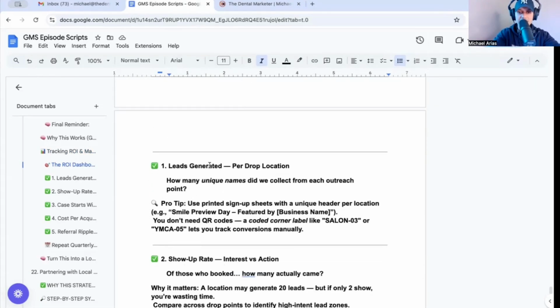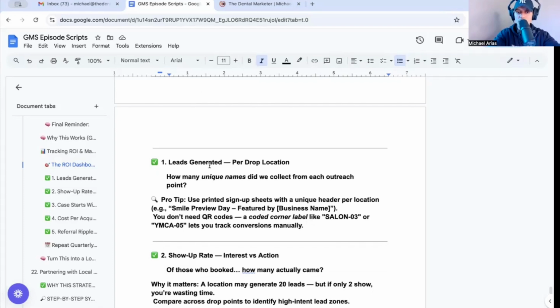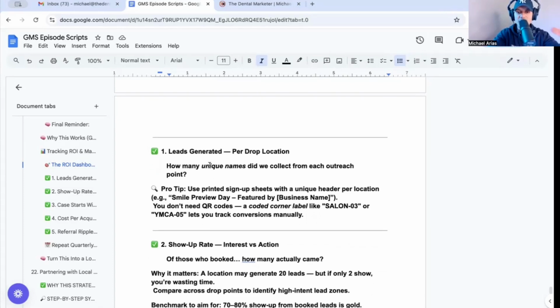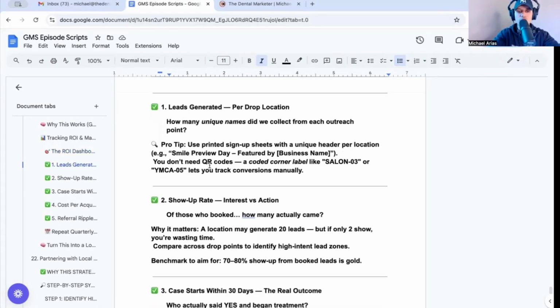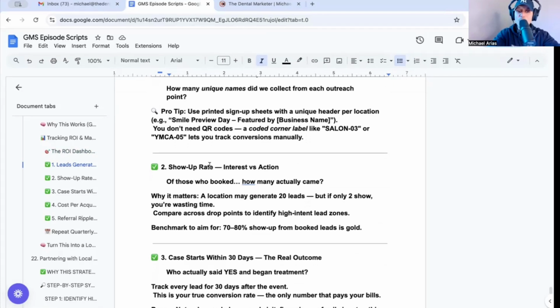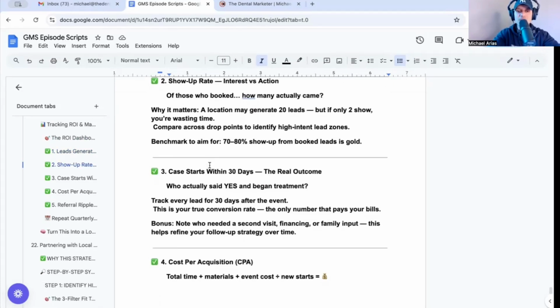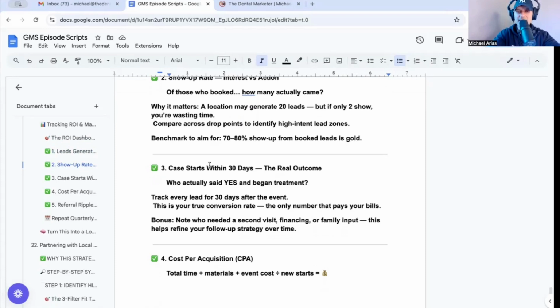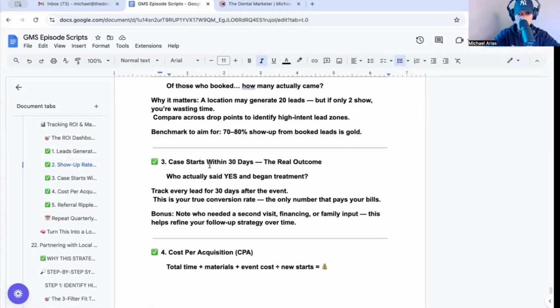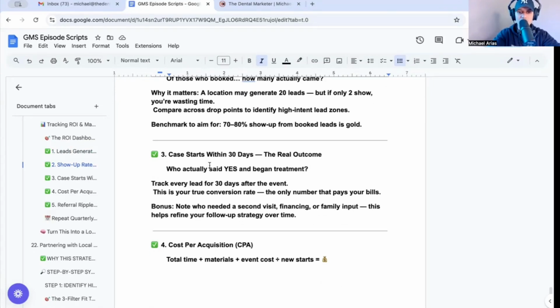Number 1, the leads generated per drop location. So how many unique names did we collect from each outreach point? 2, show up rate, interest versus action. Of those who booked, how many actually came? 3, case starts within 30 days. The real outcome. Who actually said yes and began treatment? Track every lead for 30 days after the event. This is your true conversion rate, the only number that pays your bills, okay?